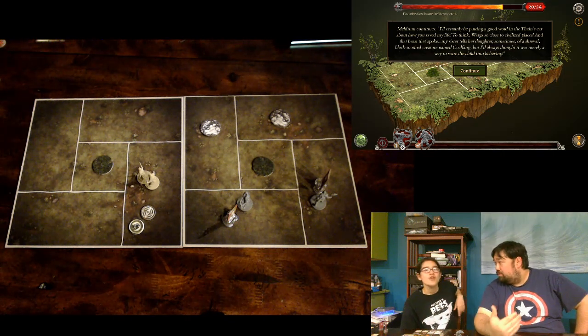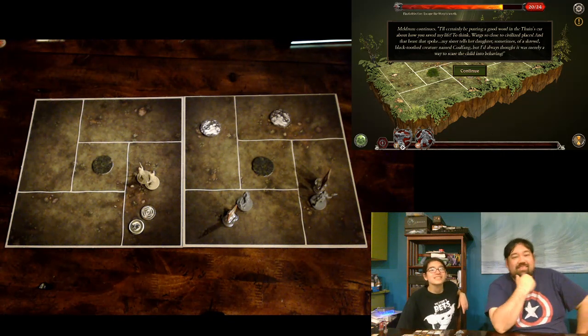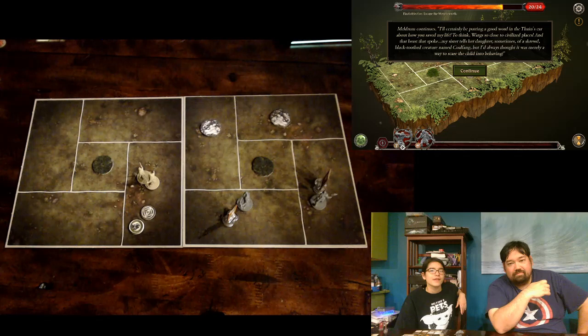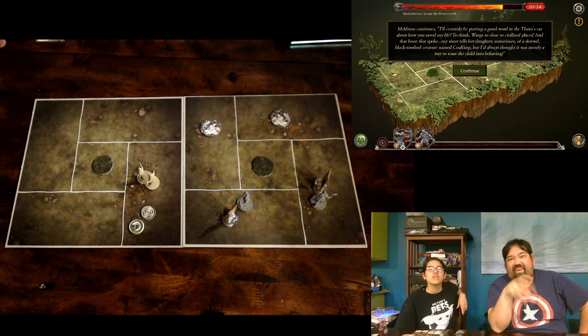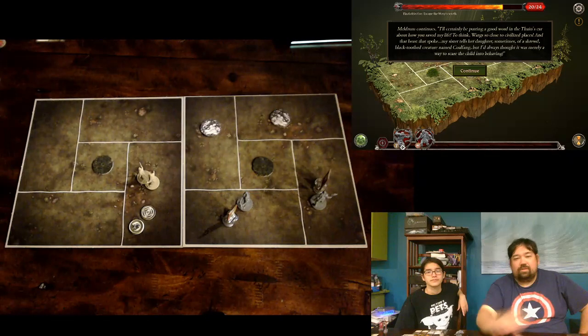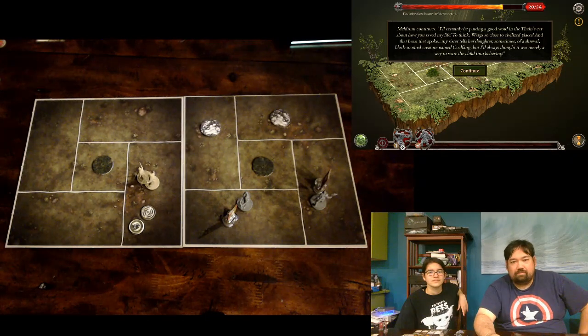Meldrum, do you want me to get this one? No. Meldrum continues. I'll certainly be putting a good word in the Thane's ear about how you saved my life. To think, warg so close to civilized places. And the beast that spoke. My sister tells her daughter sometimes of a shrewd, black-toothed creature named Coalfang, but I'd always thought it was merely a way to scare a child into behaving. Coalfang!